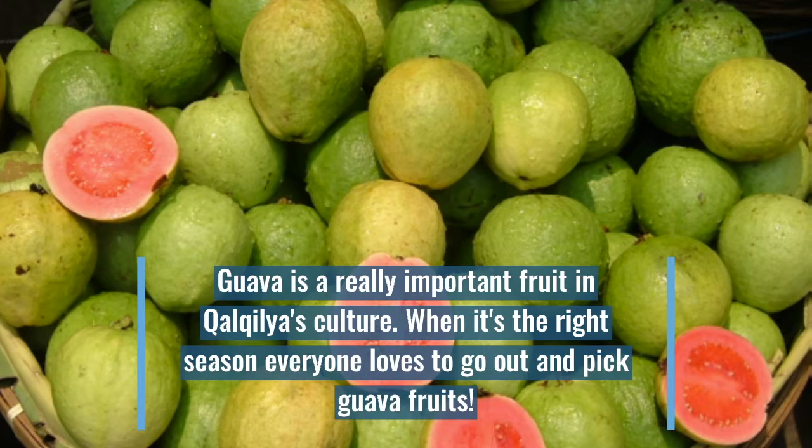Guava is a really important fruit in Qalqilya's culture. When it's the right season, everyone loves to go out and pick guava fruit.